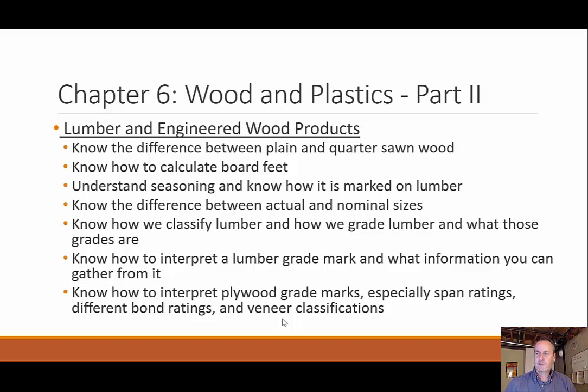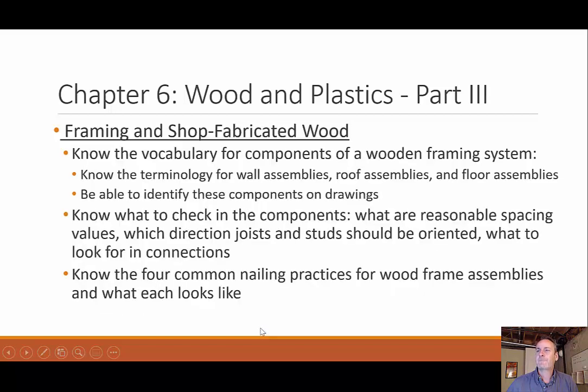Know how to interpret plywood grade marks. Same idea. Maybe this also has the span ratings, how far you can span based on the application, if it's a floor or a roof truss. Different bond ratings, veneer classifications, how many knots there are, remember A, B, C, things like that.